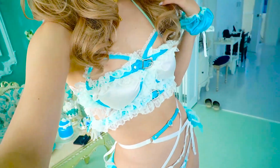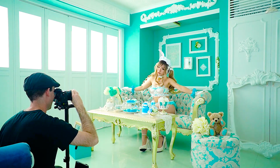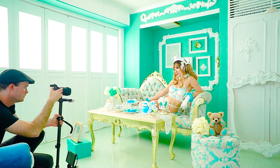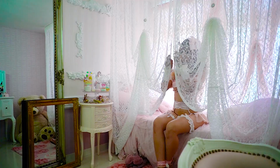This is my second look, a cute blue bunny. One of my favorite things about this studio is that it's actually mostly artificial light. Some of these windows are real, but this entire back wall over here is all artificial light. So you don't have to worry too much about bringing your own light sets.